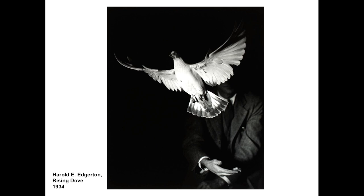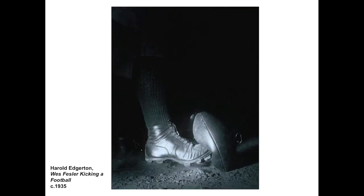From 1927 until his death, Edgerton was a permanent member of the MIT faculty, first as a research assistant, then an instructor. From 1931 onwards, Edgerton developed and improved strobes and used them to freeze objects in motion so that they could be captured on film by a camera. In the same year, he developed techniques to use the strobe for ultra-high-speed movies.